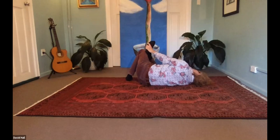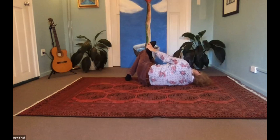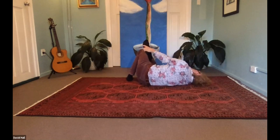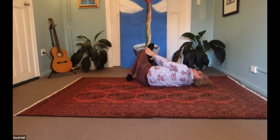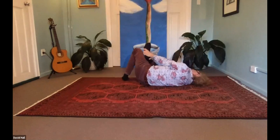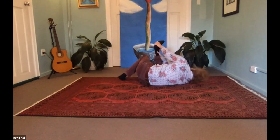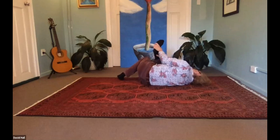Move the right foot in the circle, holding on to it with your left hand. And notice how that draws the rest of your body into that movement. You could maybe hold it with the other hand. You could hold the right ankle with the right hand as well. Move the whole foot and the lower leg, where you can comfortably. You could lift your head if that made it easier, or you could leave your head on the ground. But try moving your right foot in a circle.